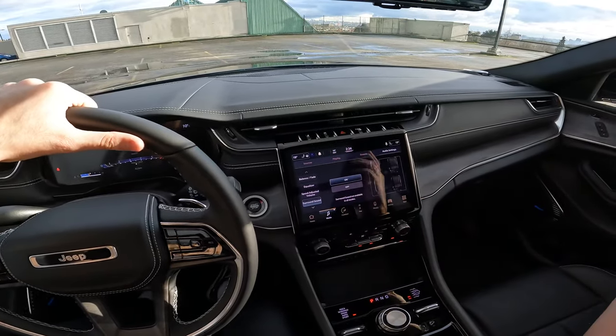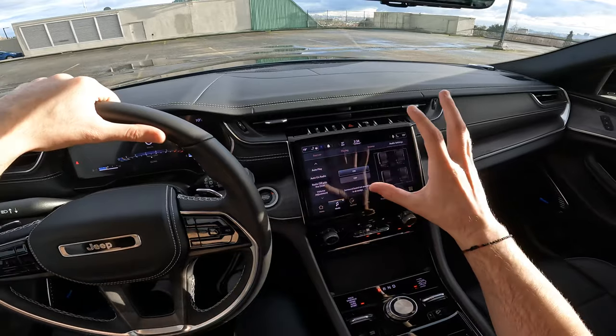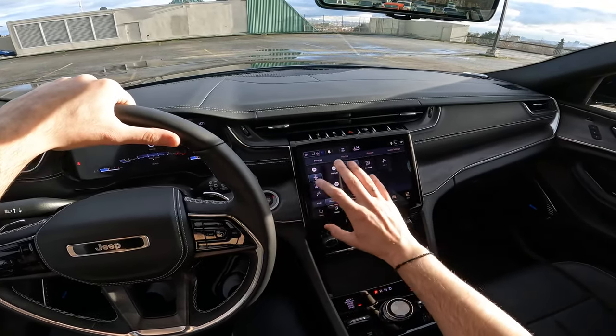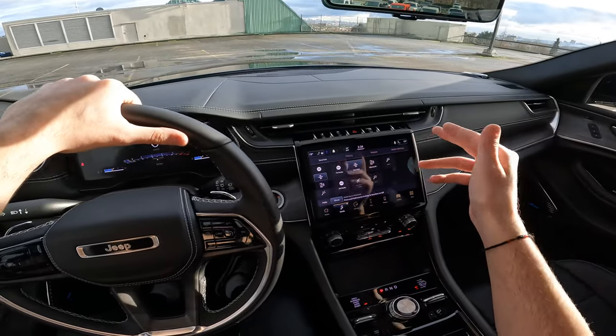We got our surround sound. Let's turn that on, because who doesn't like a little bit of surround sound, and all the extra jazz just right over here. You can play around with all those settings. Back to our sources, just shows you a little bit of a layout. You can have two USBs, an auxiliary, AM, FM, Sirius, Bluetooth.